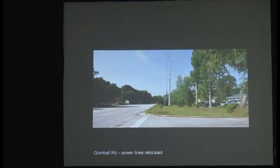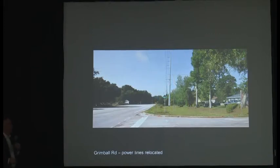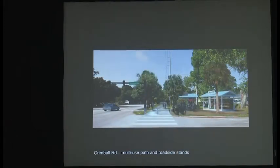So here's that first what if. What if the power lines, not the ones that are up high that are transmission for a long distance, at least not initially, but the ones that are down low, which are called the distribution lines, those can be buried and relocated. So there's that. You probably know there's a traffic signal plan for this intersection.